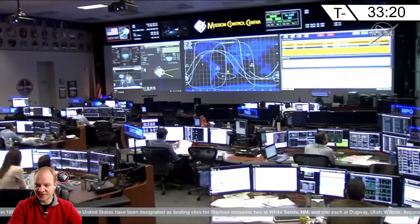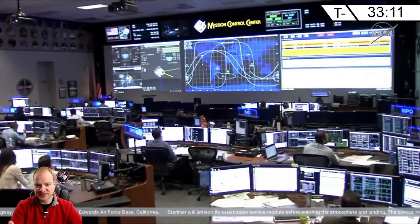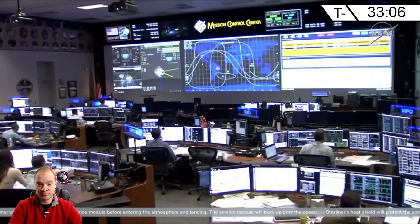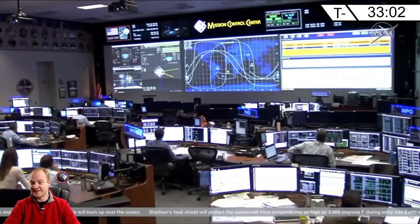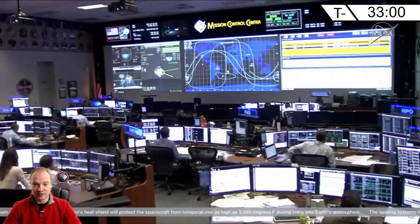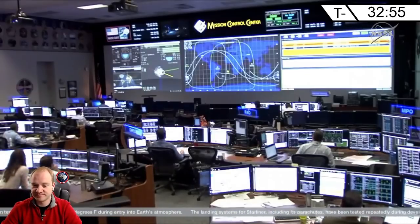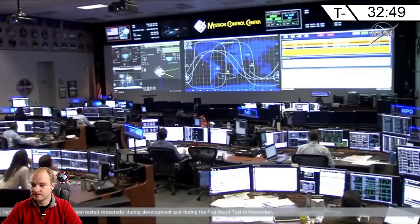It's just so much easier to land at one of those planned and equipped sites. 30 seconds to go now until the deorbit burn begins. Again, it'll last about 55 seconds in all. And White Sands missile range, that's where they were intending to land it, even if the mission had gone perfectly. That's where their intended landing zone was anyway, so the fact that they can land there today is still much, much better than if they had to go to a contingency site. 10 seconds to deorbit burn. 8, 7, 6, 5, 4, 3, 2, 1.